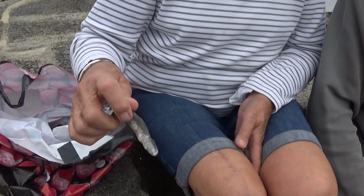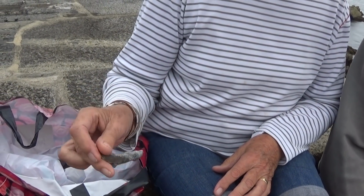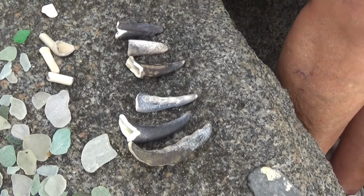I found a lot of these, which I believe are prehistoric. Meryen assures me they're probably lobsters' claws or crab claws. Whatever they are, does anyone know, are these prehistoric or are they lobster claws, everyone?